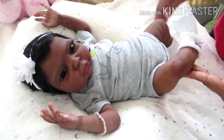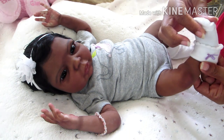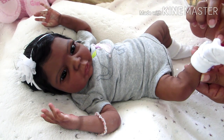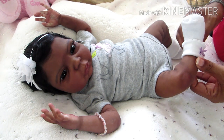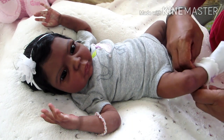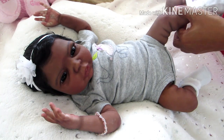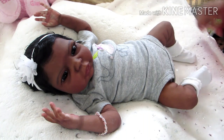And I also love the little socks on her. Yeah. She looks like she has long feet, because these socks are 0 to 6 months, and her heel is longer than where the socks reach. Okay, now it's on perfectly. I just have to stretch the socks a little. Yeah, she has long feet actually.